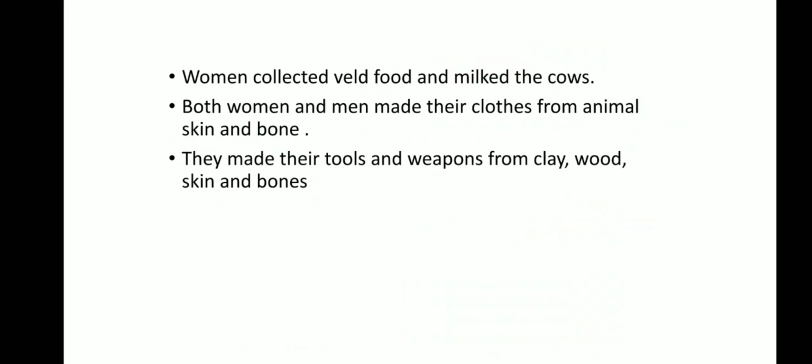Both women and men made their clothes from animal skin and bone. At that time, there were no shops with the clothes you are wearing. So what they did is, after killing that cow, they would take the skin, clean it nicely, and then make the clothes out of that. They would also use some of the animal bones either to make ornaments, necklaces and other things that they wear.